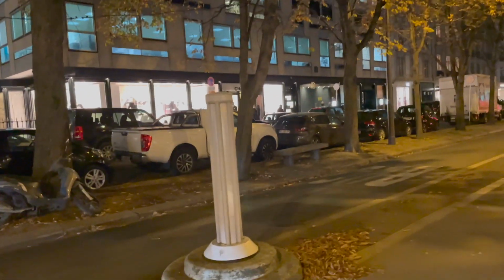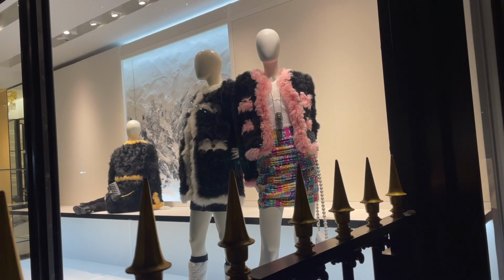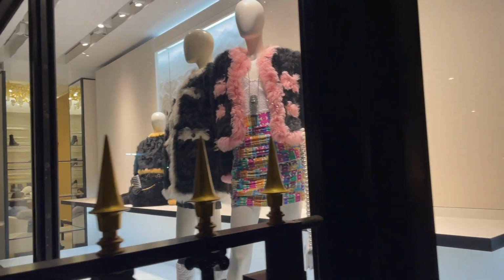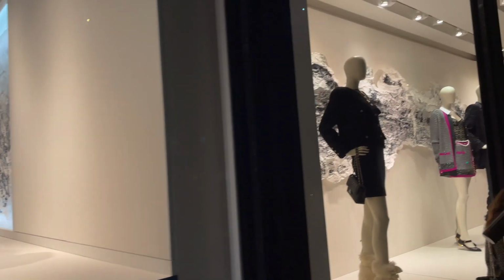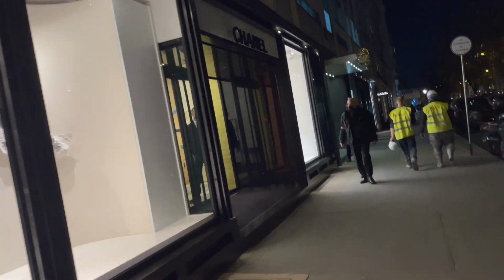And now we will walk to the other Chanel, right across the street. And here is the window display for 42 Avenue Montaigne. So this was open until 7. 51 Avenue Montaigne was closing early for an event.